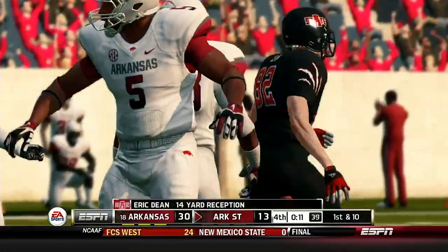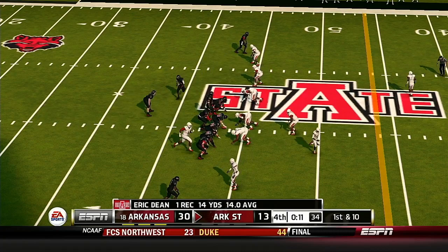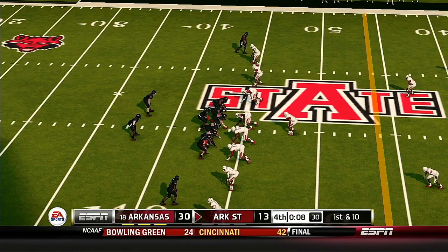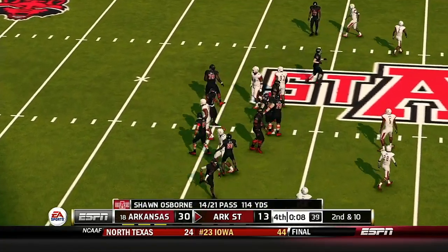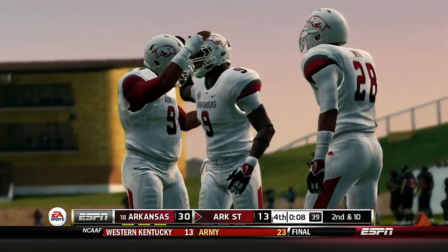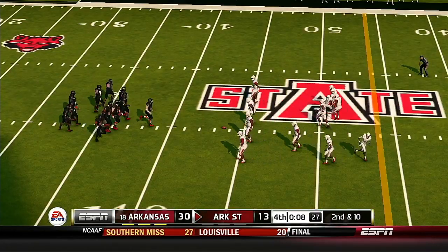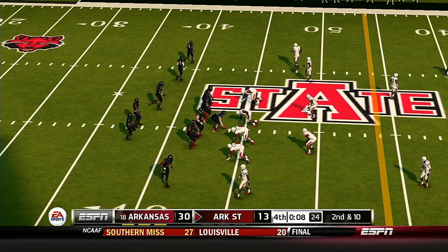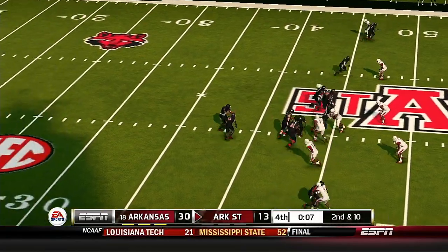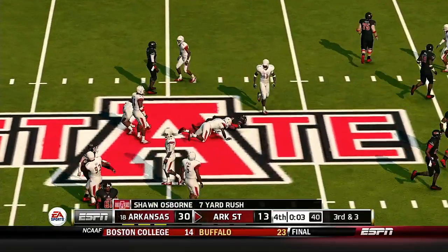Fires quickly, and he's got his man. Stops the clock with a spike. Makes it second and 10. From their own 44-yard line, second down. Mike 5. Blue 19. Nice run there.